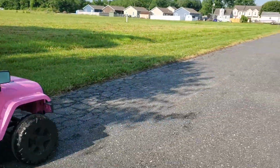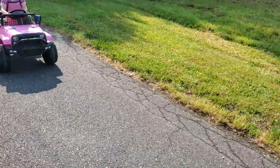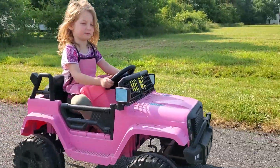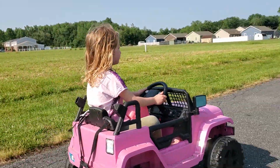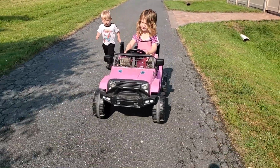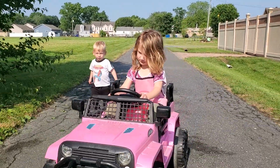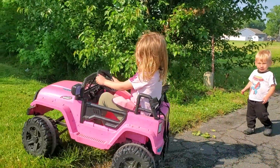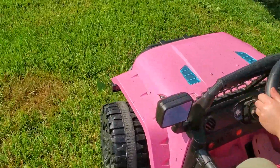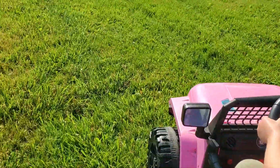Whoa. Here she comes, big girl going to work. Whoa. All right, here we go. Going to work. Whoa. Allie's a big girl going to work in the truck. All right. Here, I'll give you a hand. Keep going, go, go. Let's get back to the shed where we need the tools to go to work.